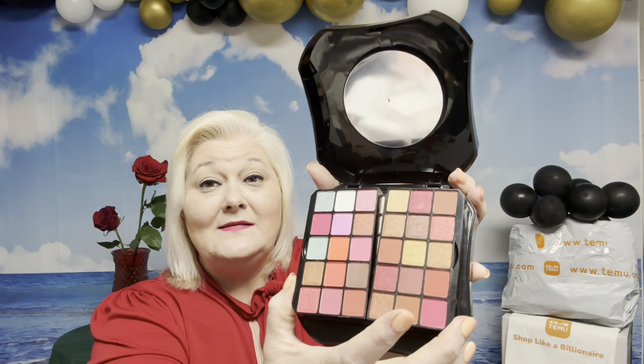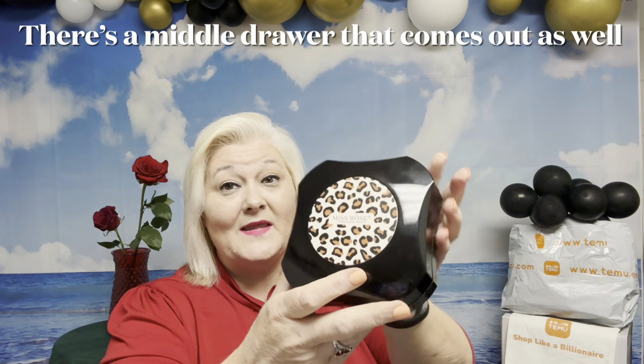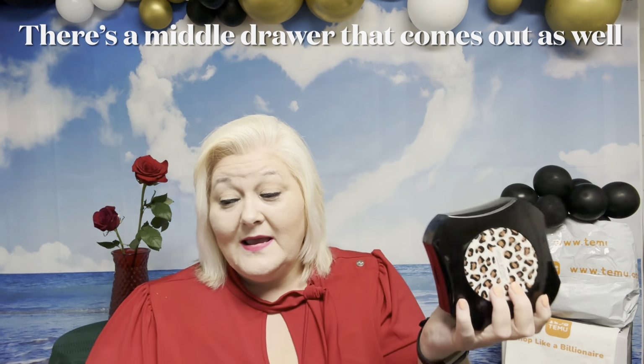And you know, maybe it works, maybe it don't. Again, this is a huge set of colors and it's all over the place. But if you're a makeup person and you like makeup, I think it's cute. It's compact. It comes in a, you know, real cute little box. And it's still within a good price range. You know, I think it's good.